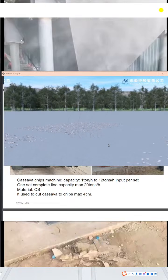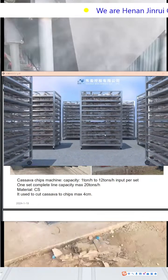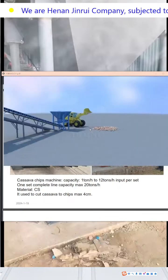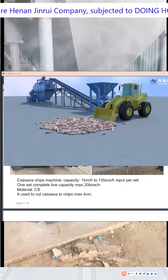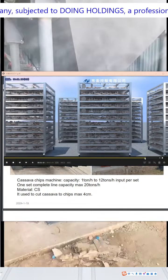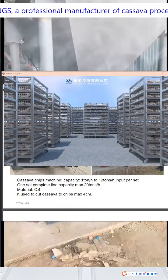Then you can dry it by sunlight. In our video, it shows drying cassava chips by sunlight, and you can also see a belt dryer, which is mainly used to dry cassava chips. By belt dryer, you can get a good effect for the final chips, but the belt dryer costs a little higher compared with other drying machines. So you can choose different drying machines according to your final chips usage.